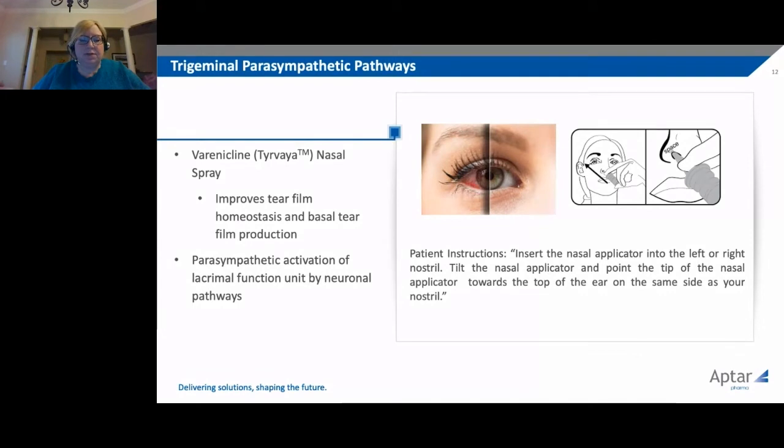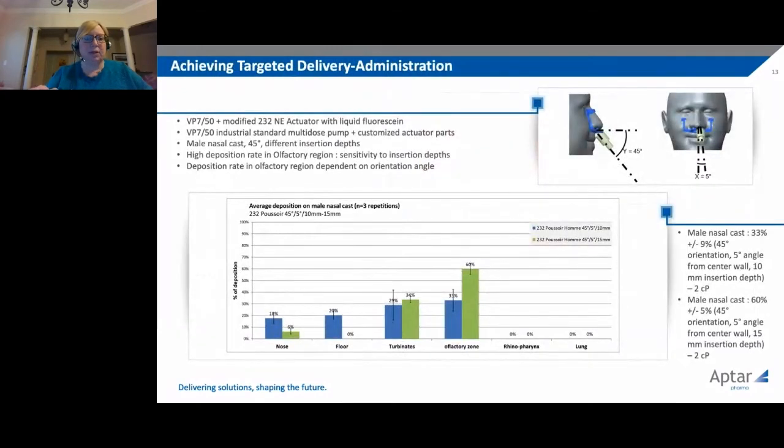As you can see from these examples, I think in the nasal cavity we're getting very hyper focused on specific sensors and nerve pathways as a means to target specific molecules. And we've seen a couple examples where the nasal spray was oriented in specific directions. Some tools that we can use to understand deposition are nasal casts. This is an example of an Aptar VP7 pump with a modified actuator, specifically designed to try to target the olfactory region.